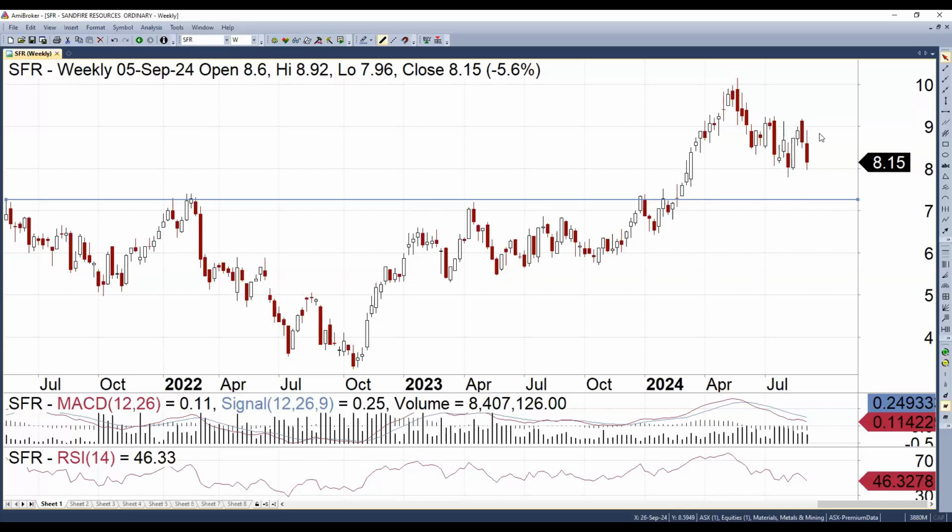So we need to see that settle down, maybe similar to what we had here, where we had quite volatile weekly moves, and then it kind of settled down. It was ready to get going again. So again, another one to keep an eye on.